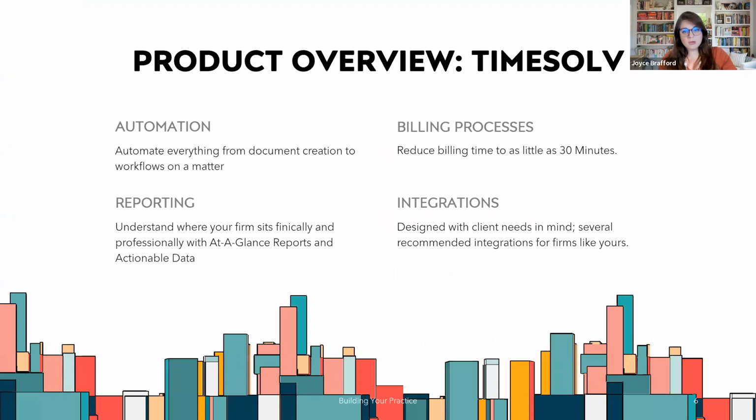So let's talk about a solution here. One solution I want to talk about specifically, and there are lots of them, but one that is really budget oriented is TimeSolve. TimeSolve will not only handle that time billing, invoice creation, and give you that payments solution that's built into it. It'll also integrate with some of the other things that we talked about, so you can automate your document creation and automate workflows on a matter.